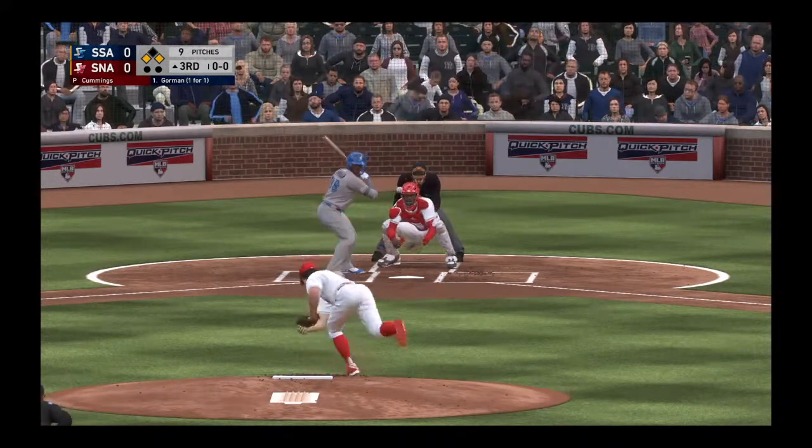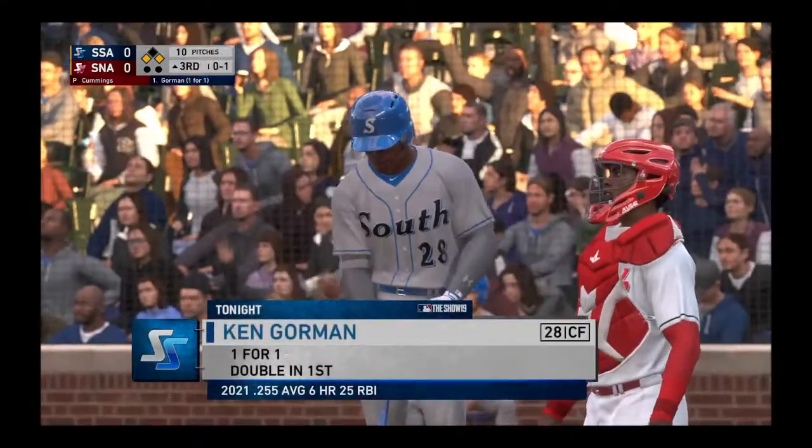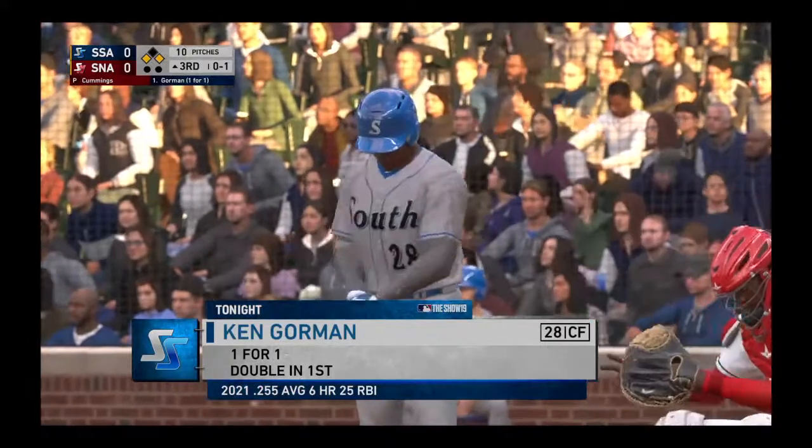Stepping in now, Ken Gorman, as he'll watch a first pitch curveball drop in there for strike one. He doubled to open up the ball game.